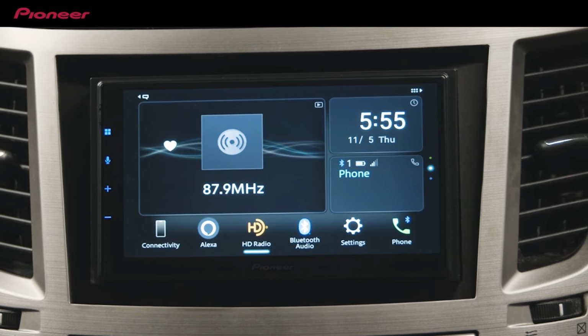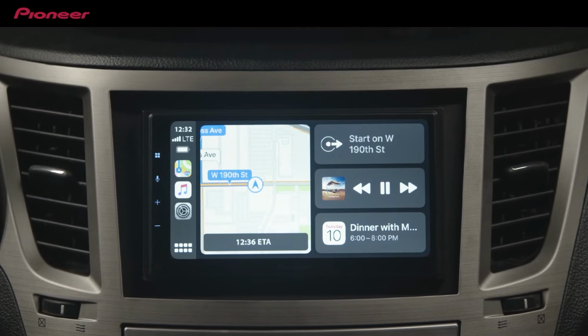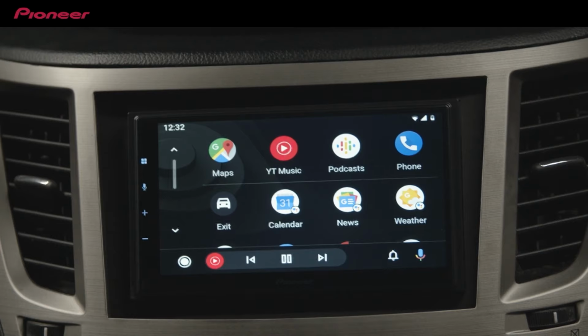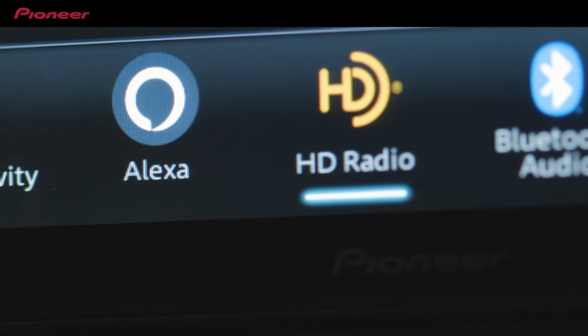that includes Wi-Fi built-in, Apple CarPlay over a wireless connection or a wired connection, Android Auto, also over a wired connection or a wireless connection, HD radio built-in, SiriusXM capability, as well as many other functions. This product is high-res certified, has multiple installation capabilities, and it is a part of Pioneer's 2021 lineup.